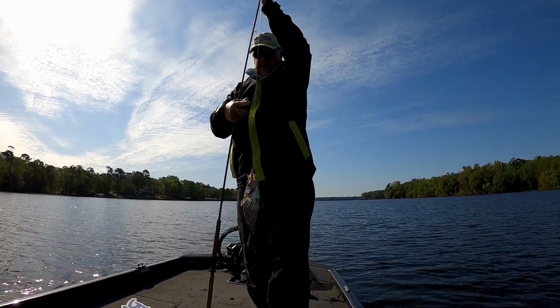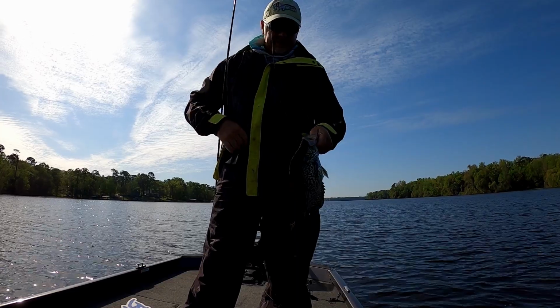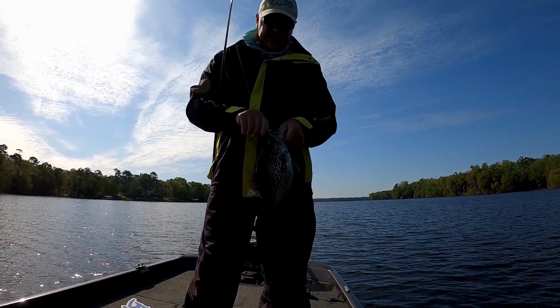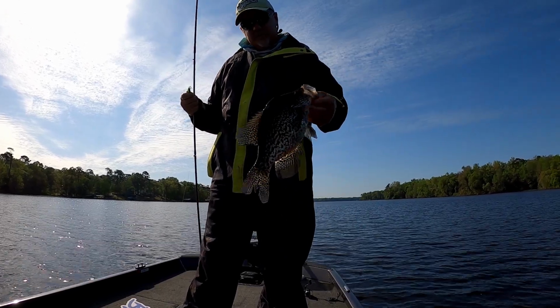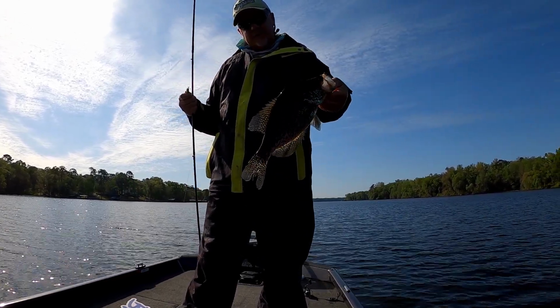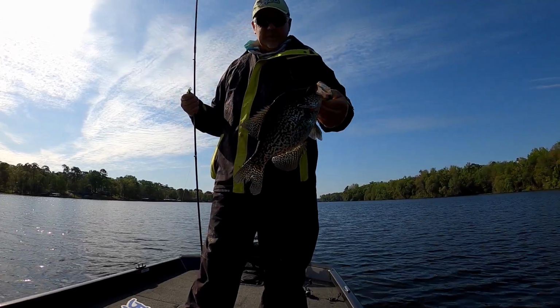Go, guys. I must have cast it to that school of crappie. There must be about 10 of them bunched up really tight. I drug that jig through this crappie, what, 10 or 15 times I think, before I finally got one to bite. There you go, another nice crappie.